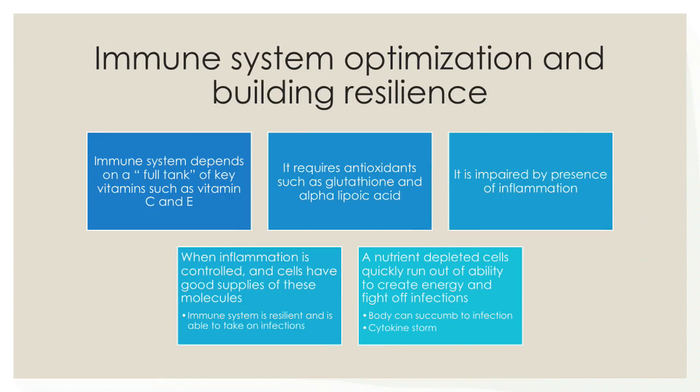It's COVID, influenza, herpes virus, who cares, right? It's all about the basis of your immune system. The more resilient your immune system, the more you will fight off whatever comes its way, okay? And of course, that's dependent on a full tank of nutrients, minerals, micronutrients, vitamins, antioxidants, okay? So, a very, very important point that I want to stress here.